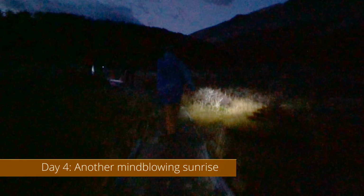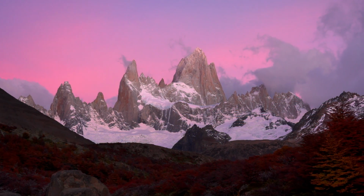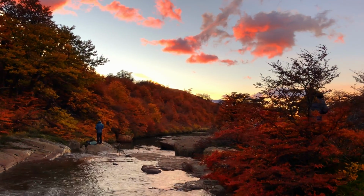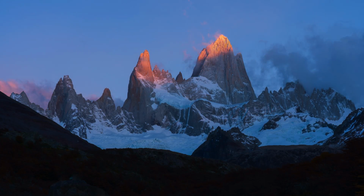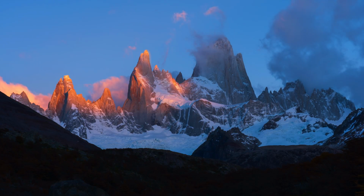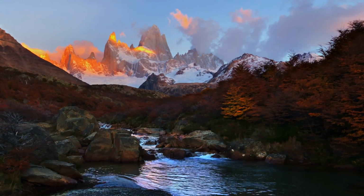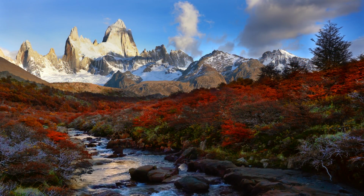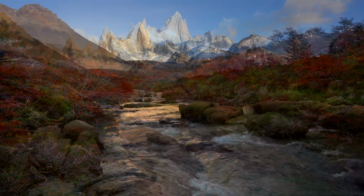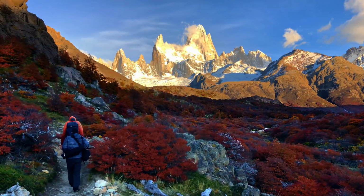It's now day 4, and we're up early again to catch our third sunrise. I head back to the river we photographed on our first morning, looking for a different viewpoint. Heading back to camp for breakfast.